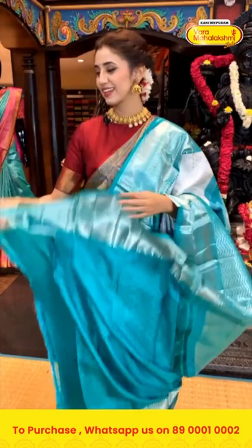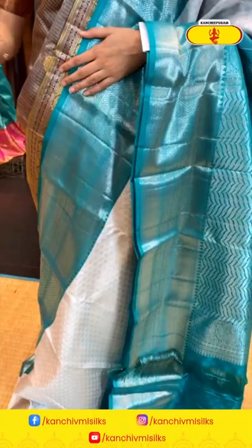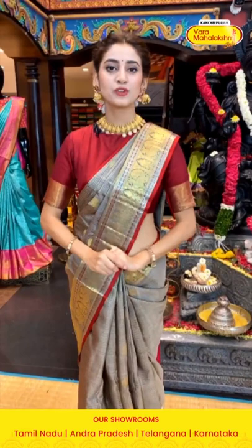To place an order, just take a screenshot along with the item code that is BU356, weaver's price is 26,399. You need to send a screenshot to 888-910-4104.